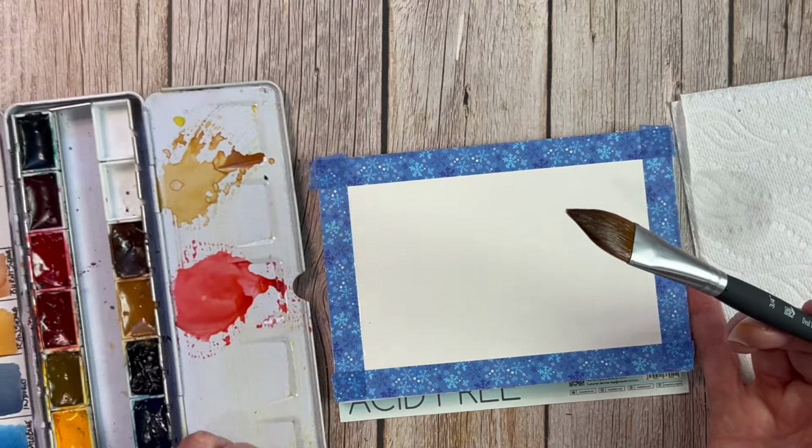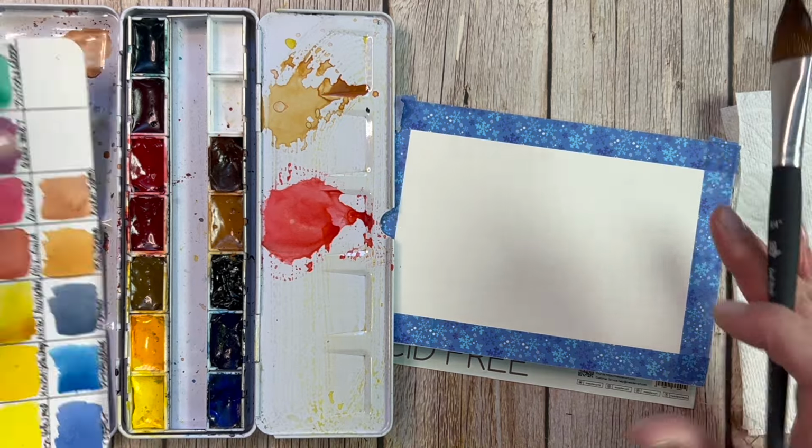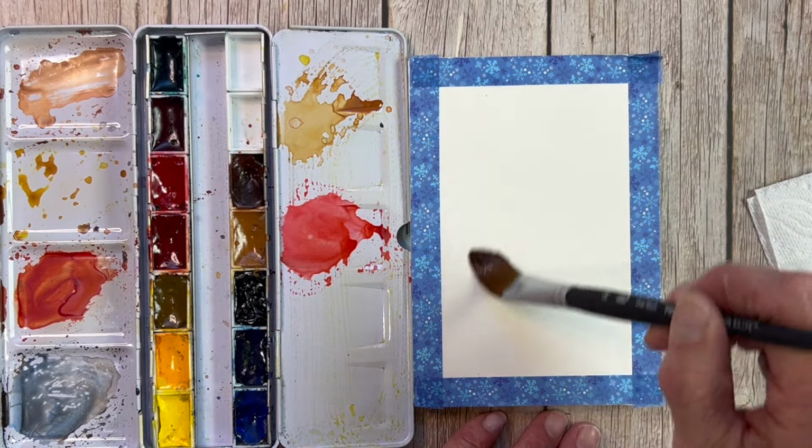I'll put this here. I want you guys to be able to see everything that I'm working on. I'll turn it this way. We'll do a vertical orientation. We're gonna just load this up with water.